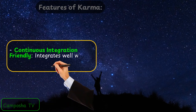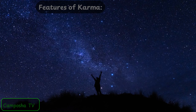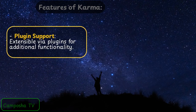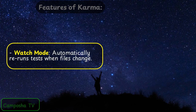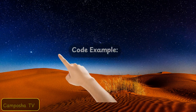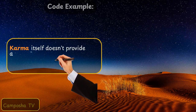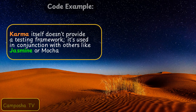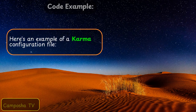Continuous integration friendly. Integrates well with CI pipelines. Plugin support. Extensible via plugins for additional functionality. Watch mode. Automatically reruns tests when files change. Code example. Karma itself doesn't provide a testing framework. It's used in conjunction with others like Jasmine or Mocha. Here's an example of a Karma configuration file.